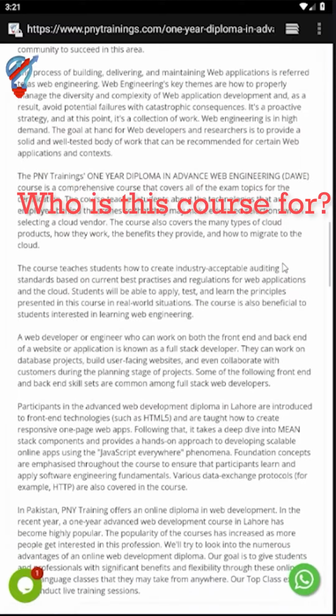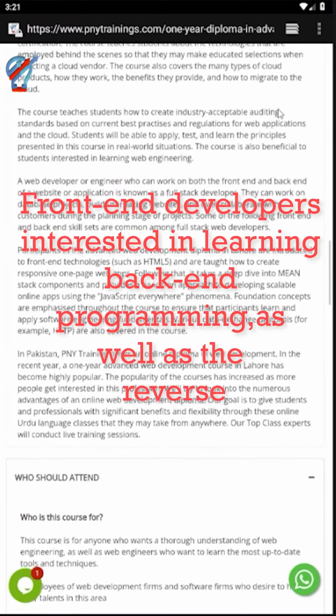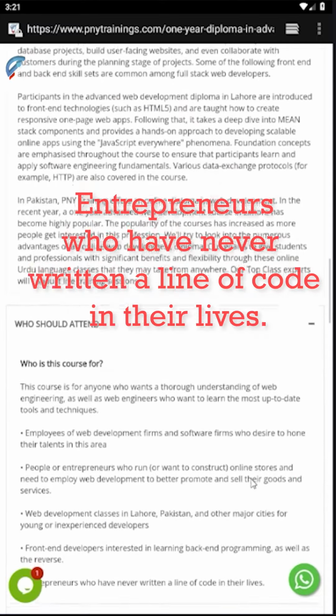Who is this course for? Employees of web development firms, front-end developers interested in learning back-end programming, as well as the reverse, entrepreneurs who have never written a line of code in their life.